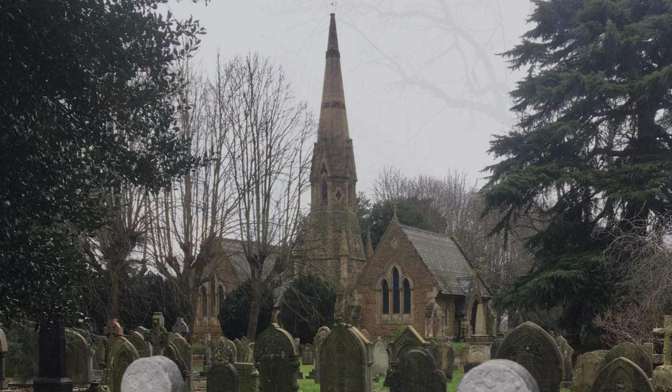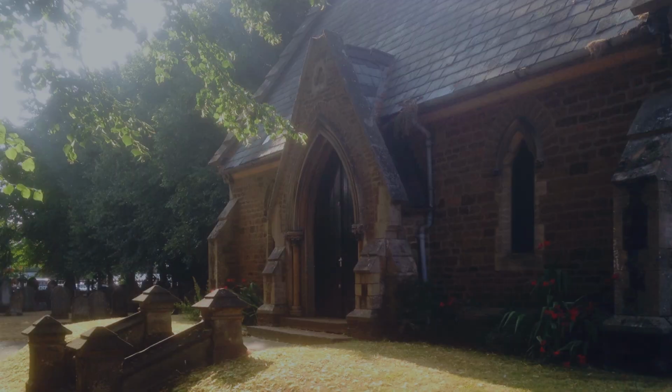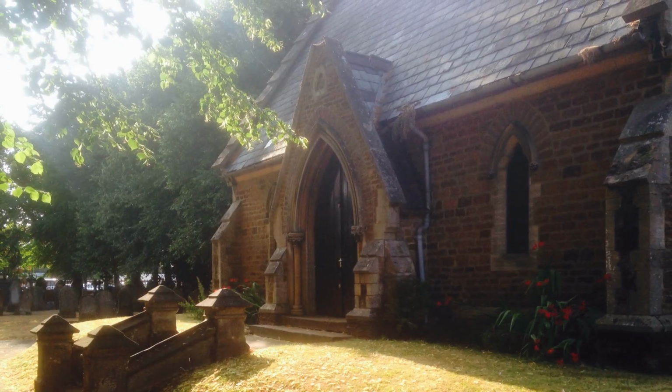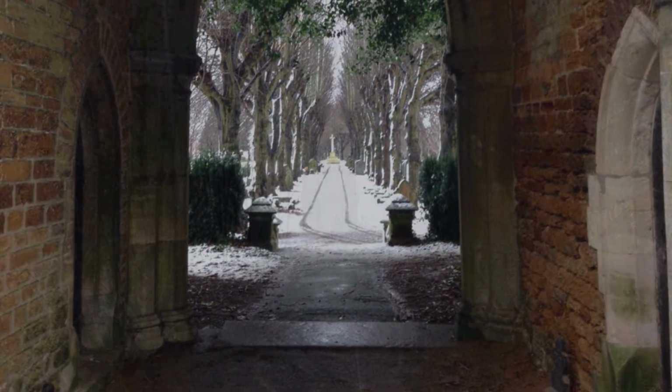Designed in an early English style, the chapel, built from ashlar-dressed coursed rubble and Northamptonshire ironstone, features a central porch, a slate roof and an elegant spire.